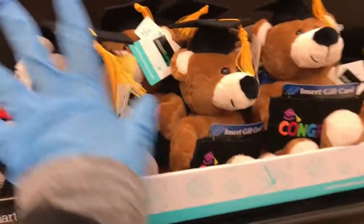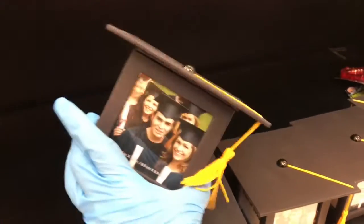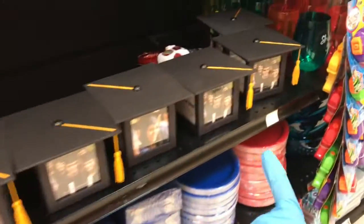And then you have here the graduation things and the emojis. Those are $4.99 and those are $5.99. And then these over here, aren't these pretty? This is like the graduation. It has a little compartment inside. Then you can put pictures all around it, and it's shaped like the graduation hat. So those are $7.99, guys.